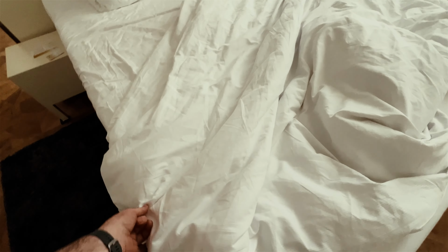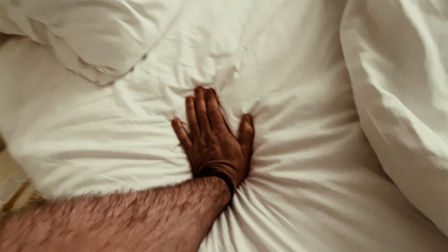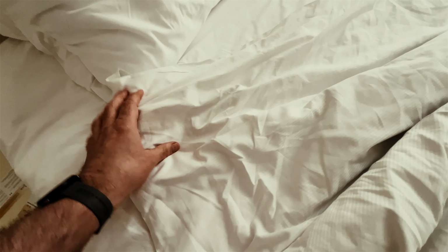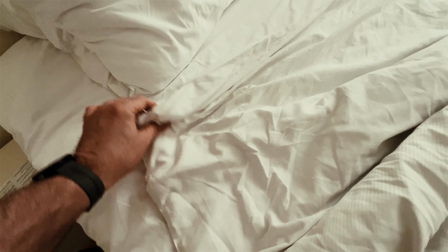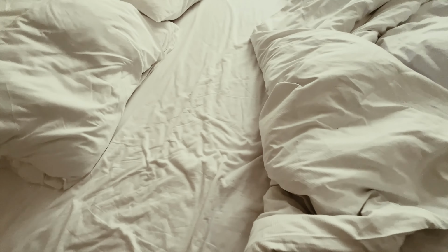So, one last thing before I go, to let you know about the bed. It's actually very firm, but I did have a decent night's sleep on it. These quilts, they're nice quilts, and the material, it feels like a really high thread count cotton. It's really, really luxurious. It's a really nice feel.